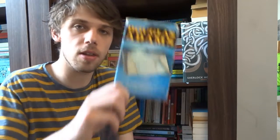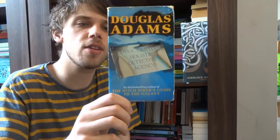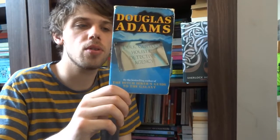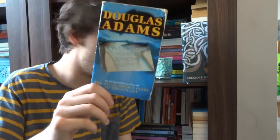And then we have some more Douglas Adams. This is Dirk Gently's Holistic Detective Agency, which was the other series of books that Douglas Adams worked on when he was around. I really love this. When I was a teenager, I was really into anything Douglas Adams related. I've still got a CD collection of the original Hitchhiker's radio play, which is my favourite way of experiencing Hitchhiker's Guide to the Galaxy.